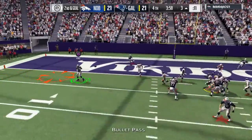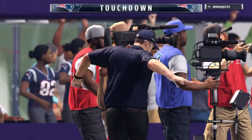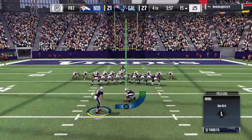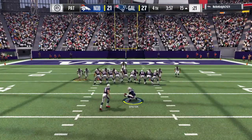Brady to throw on 2nd down. And this is complete. It's Allen. And he'll take it into the end zone for a Patriot touchdown. Dwayne Allen from 3 yards out. And the Patriots have moved out in front.